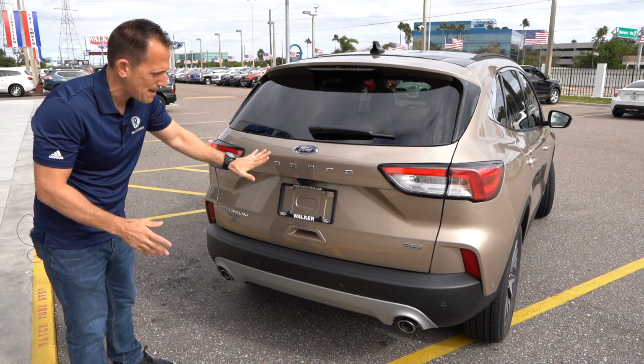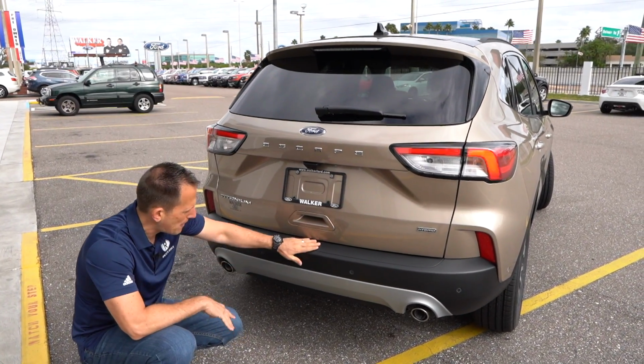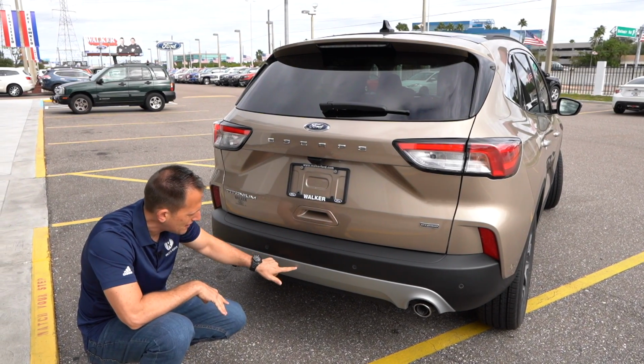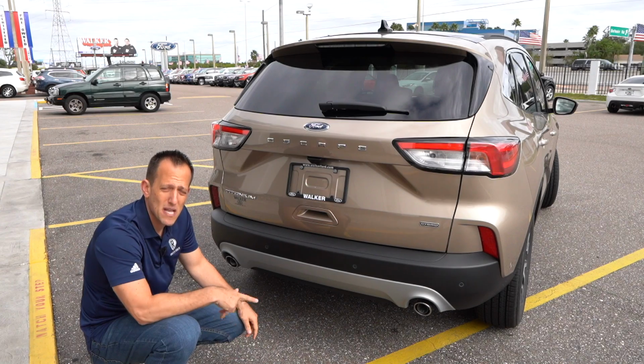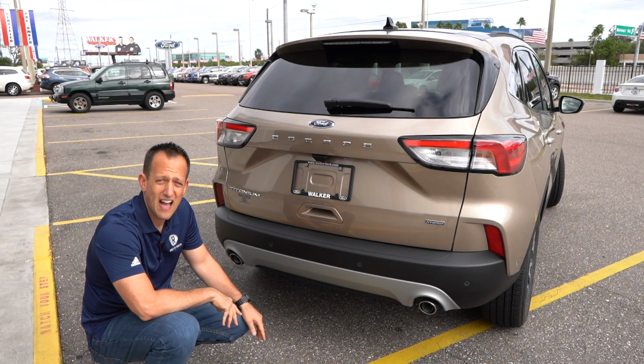I'm not digging the Escape badges, but I'm not going too crazy with it. It does give it a nice appearance, and I think it's so smart to have the flat black on the bumper fascia. There's that flat silver, and then yes, even on the hybrid, you're going to get 2 functioning dual exhaust tips. But why don't we go ahead, pop the hood, and see what is new for this hybrid.